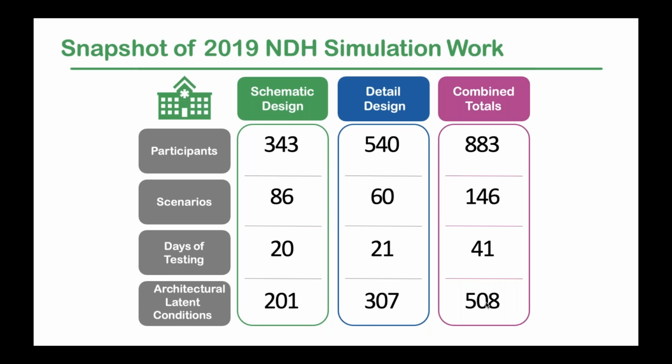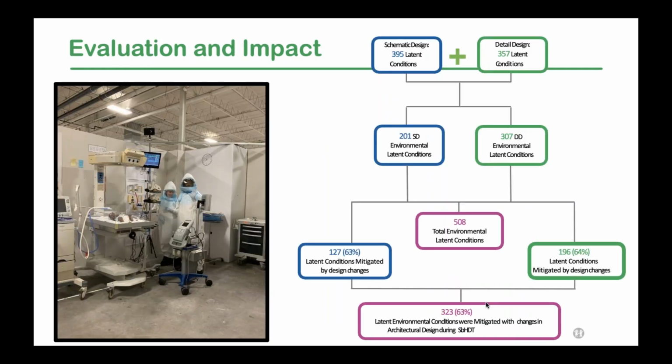And here's some more pictures from the mock-up itself. So we had over 800 participants come out to simulation. We conducted 146 scenarios over 41 days of testing. And we identified a little over 500 latent conditions that were related just to architectural design. So our architects were really embedded and engaged in our simulation testing.